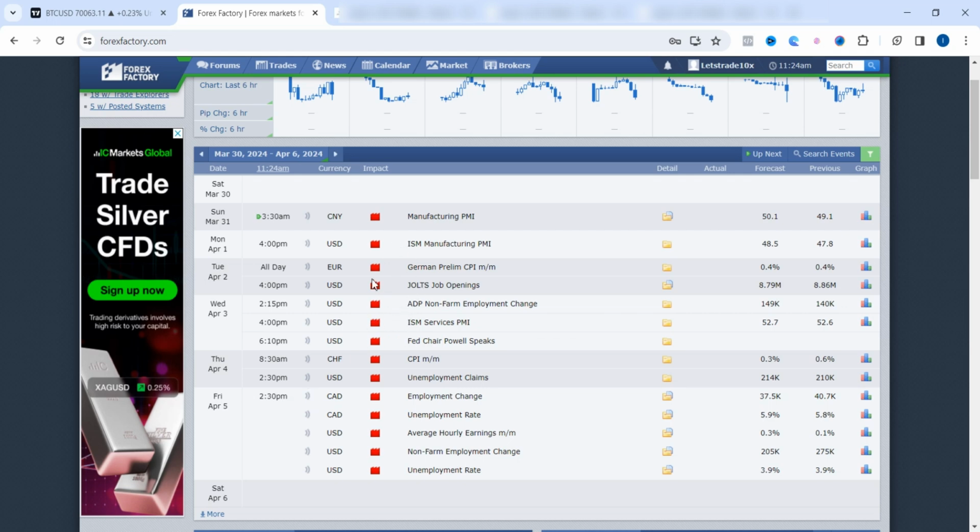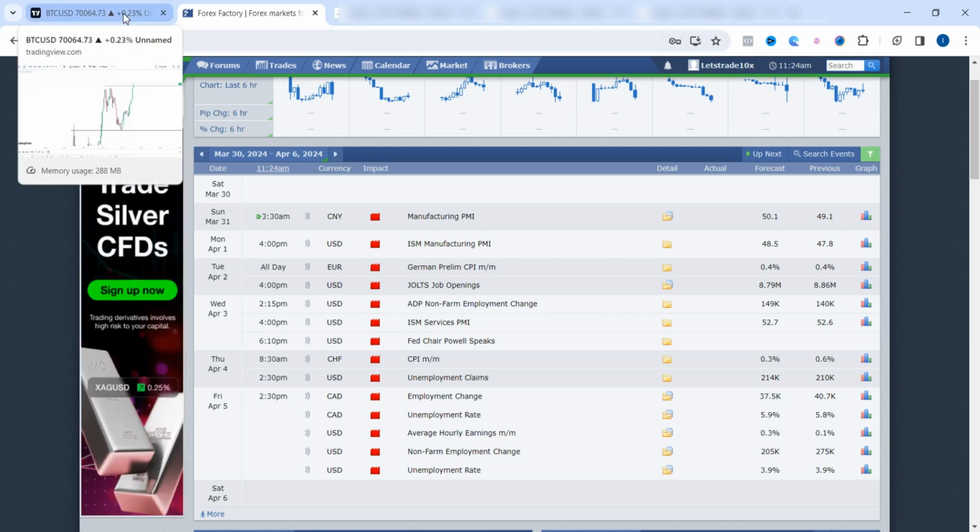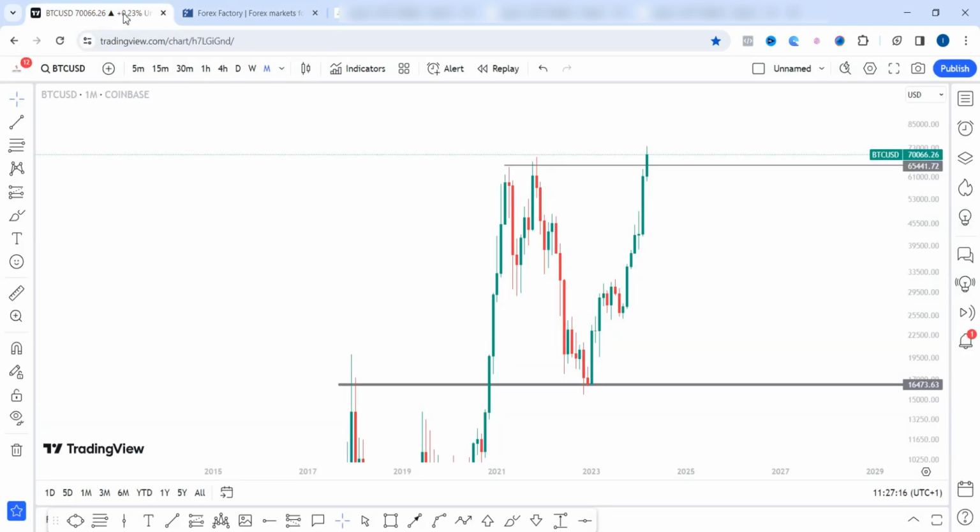As you can see, from Monday, we have a red folder US dollar news event. Then on Tuesday, we have a red folder news event on the US dollar. On Wednesday, red folder news events on the US dollar. Thursday, red folder news events on the US dollar. And then on Friday, which is the big one. So now that we've seen what is happening on the fundamental aspect for next week, we already know that we should be expecting lots of volatility in the market.